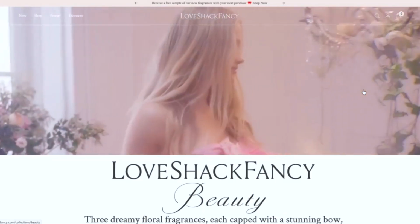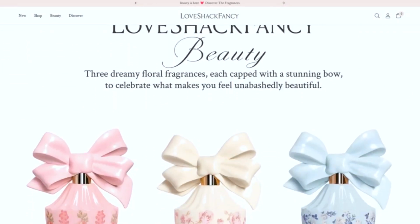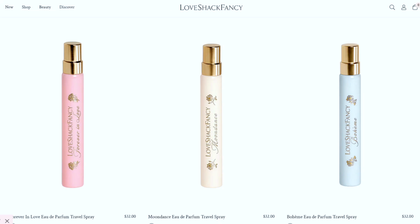Now, this comes in 2 different sizes, and you could purchase the largest, which is the 2.5 fluid ounces, for $125. Or there's a travel spray where you get 0.34 fluid ounces, and that's only $32.